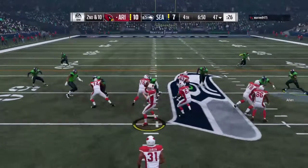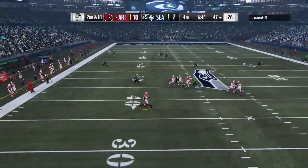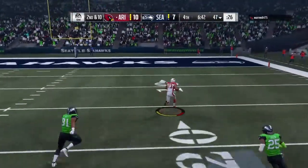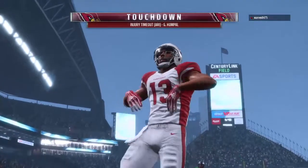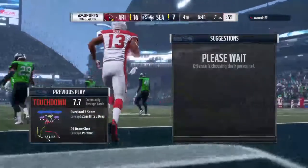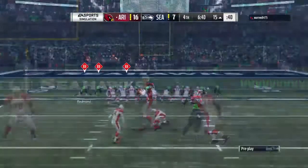On play action, Rosen. Going up top. It's caught inside the 25. Touchdown, Cardinals. Christian Kirk, his first touchdown on the year. And the Cardinals now adding on to their lead.